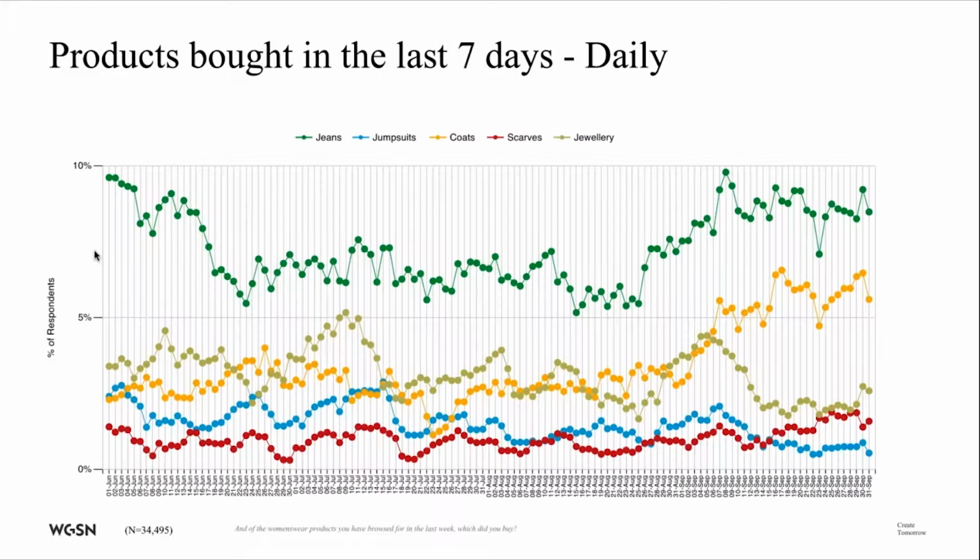And where this data becomes all the more powerful is the ability to start tracking that over time. As we said, we're interviewing 175 consumers every single day. So we're actually able to look at the data in a continuous way. And at an overall market level, you can see what people are browsing and also what people are buying throughout the year. Of course, all of this data can be cut and filtered by any demographic. And we can track all different apparel, including accessories and footwear.